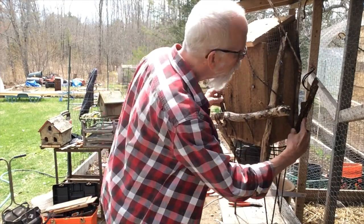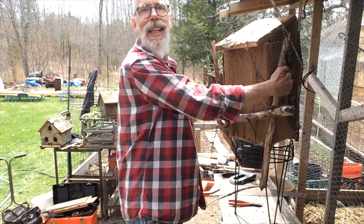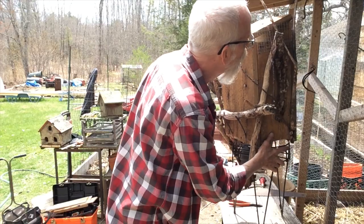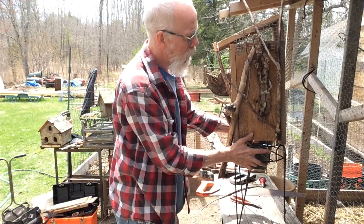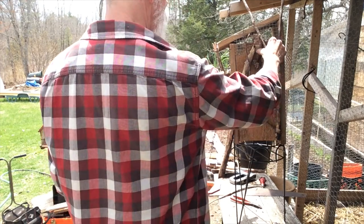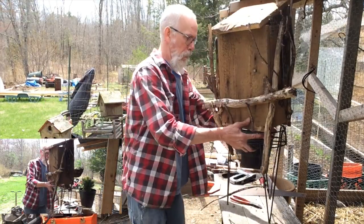Where? Right there. Ta-da-da-da-da-da, building a birdhouse. Perfect. There. Yeah, that looks nice, huh? Little hidden tree bark there. Let's spin this around, look at the other side.